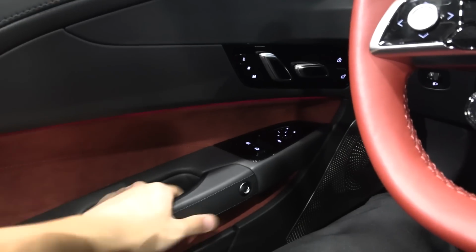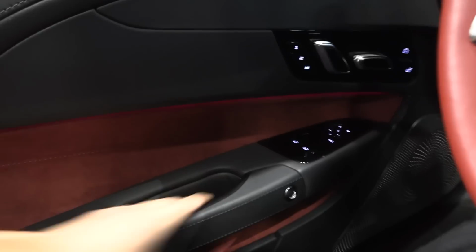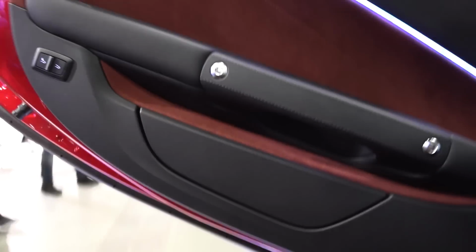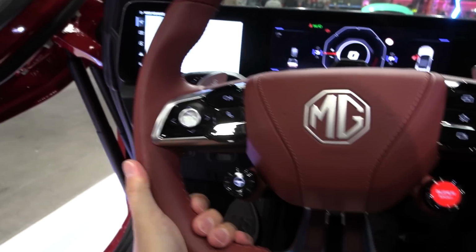Let me see. If I open the door, I would naturally try to find something like this to open, but do you actually have to open it here? Really? That looks weird. Bose sound system. Okay. Overall, I have to say the steering wheel looks and feels nice.